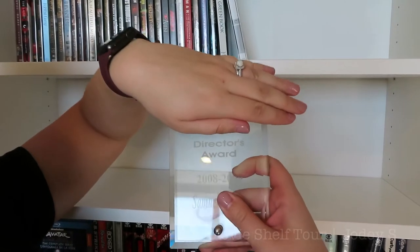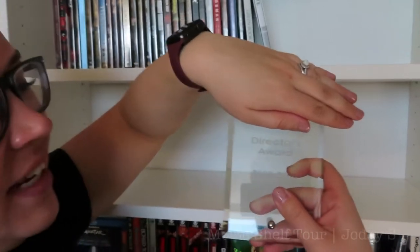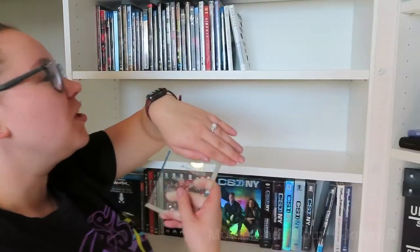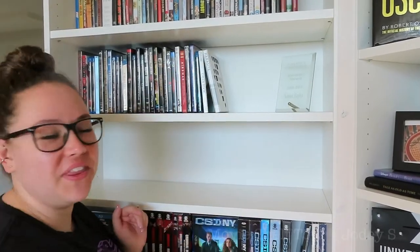Besides the Oscars, we have Sam's little director's award that he won when he was in high school, and he had this stored away, and I kind of found it when we were moving into this house, and I thought it was adorable. So I'm like, you can be the best director. You have your little award here with the Oscars.